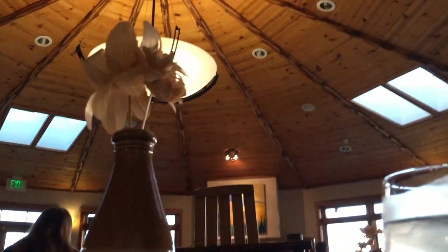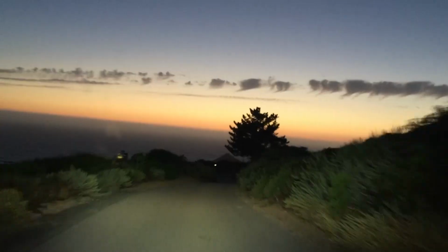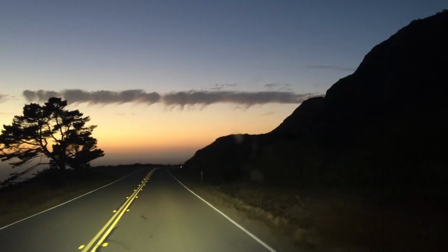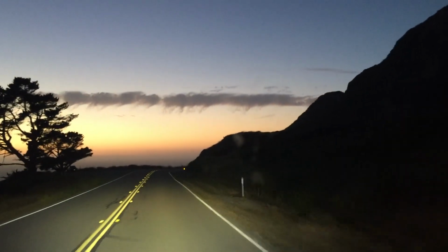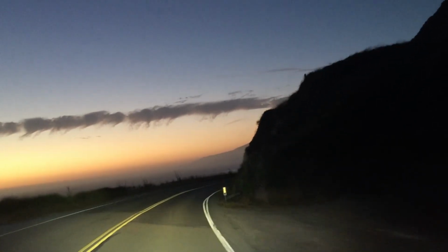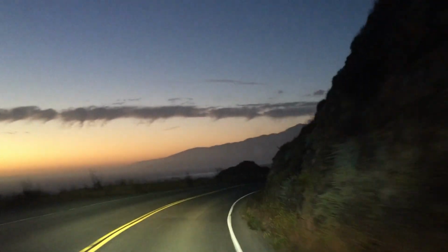Then we headed up to Tree Bones, got some food to go. We wanted to go back and eat it at the house. This place was really nice. This is one of the resorts, and even though the road is closed in both directions, we did manage to find some food. Little sunset drive home. It's really beautiful. Again, it's like the ghost highway, we didn't see one car all the way back to the road.